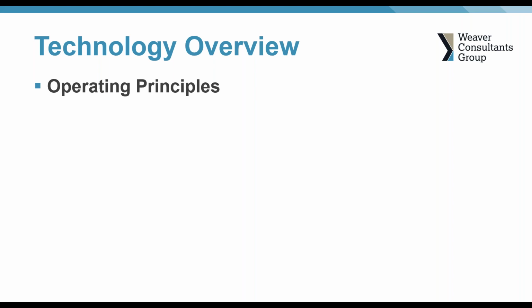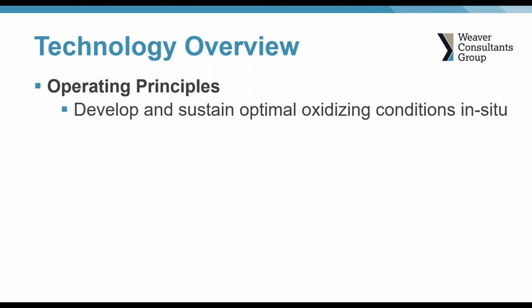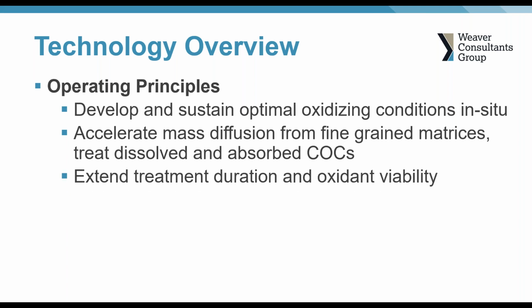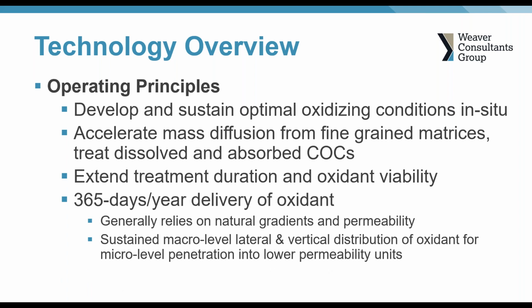Okay, so what are the operating principles? Developing and sustaining highly oxidating conditions in situ. Accelerate mass diffusion from fine grain matrices and treat dissolved and absorbed COCs in the soil matrix. Extend treatment duration and oxidant viability in the subsurface. We can deliver oxidant 365 days a year, 7 days a week.